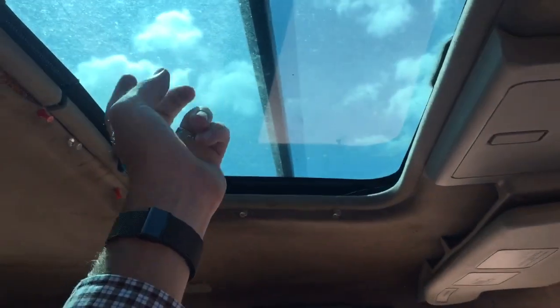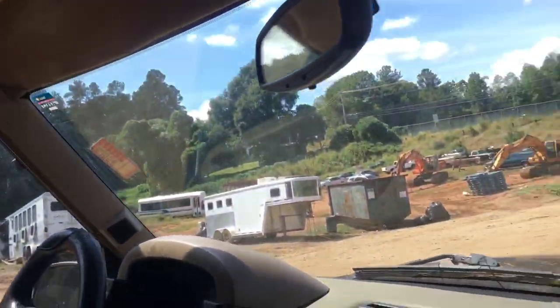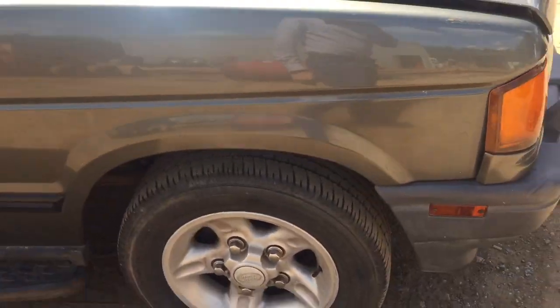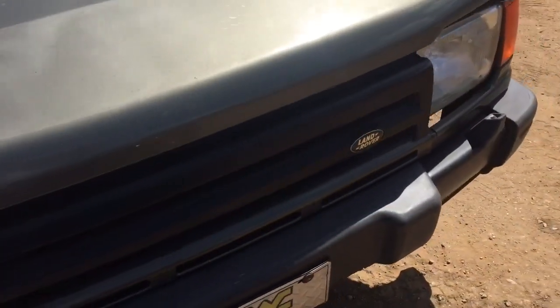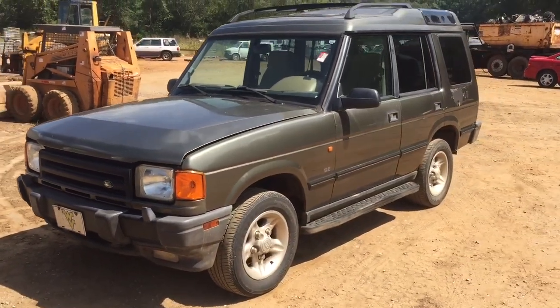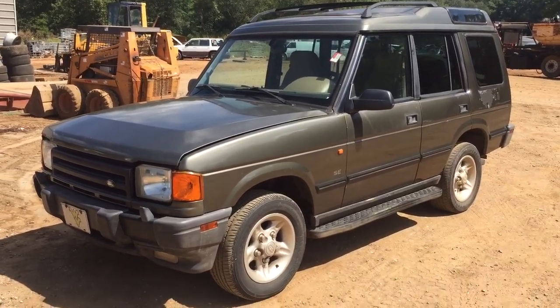Even the sunroofs open up here. You can hit it and pop them up, and that all still works, surprisingly. 235/60/16s on that big Land Rover pattern. And I was talking earlier about the 90s models. They have the big circular glass headlights, and they just look so much better. And the roofs are more streamlined on them too.